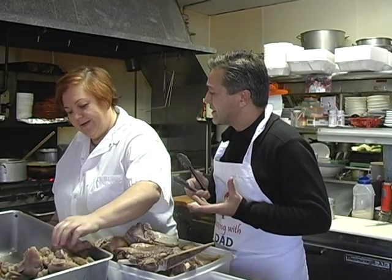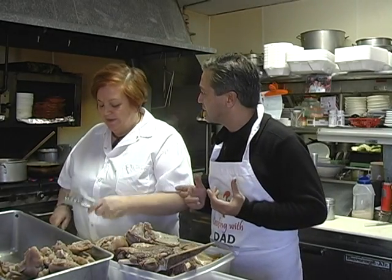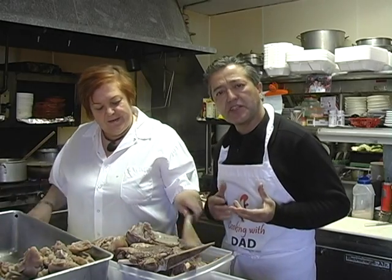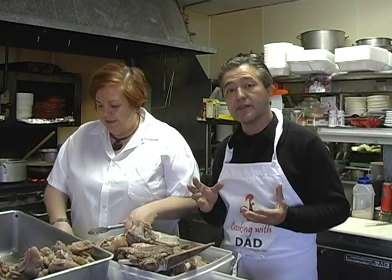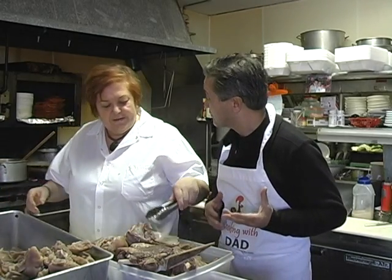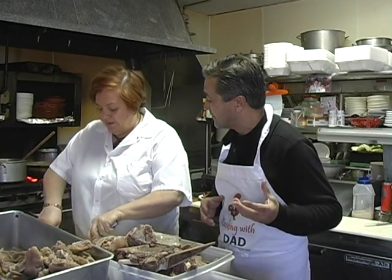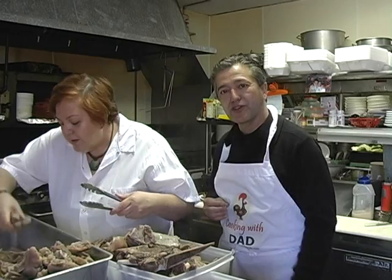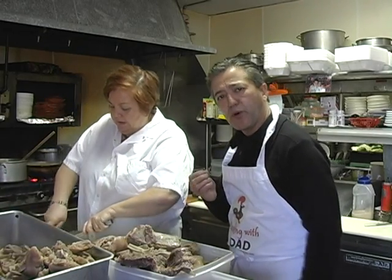So what are we going to do? Now, cozido is a huge Portuguese traditional dish that pretty much had its origins in the farmlands of Portugal, in the poorer part of the country. Exactly. So they use all the different pieces of the meat, pork, salt pork, and they put it all to good use. It's a delicious dish. And this is basically a Portuguese boiled dinner.